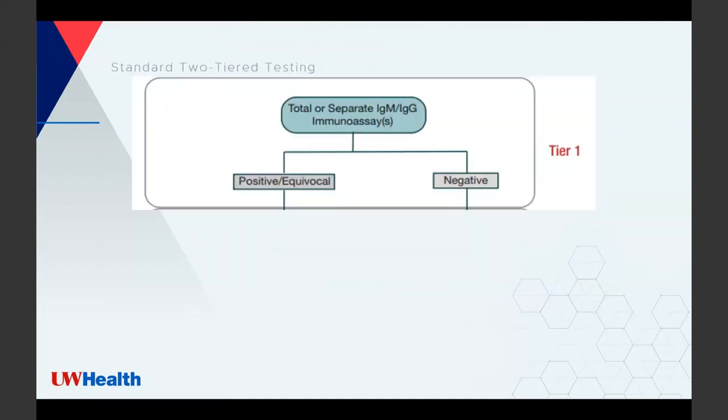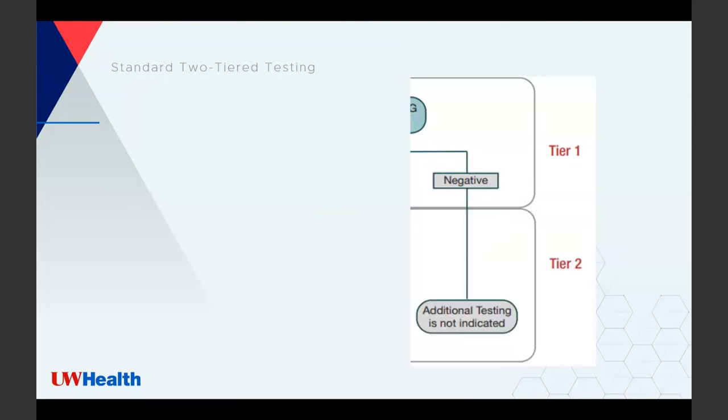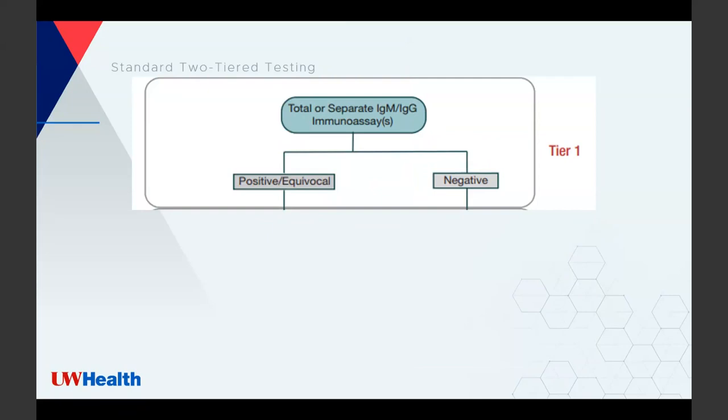First, we start off with doing the immunoassays on our bug of interest, and this is measuring if there is any IgM or IgG detectable. Then we consider if the results are positive or negative. Starting with the negative results, if the first immunoassays are negative, this is likely not a tick-borne disease and no additional testing is needed. However, if one or both are positive, then we consider two things.